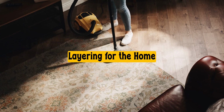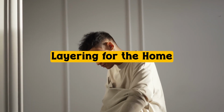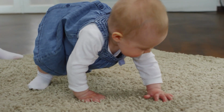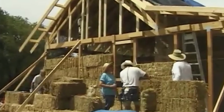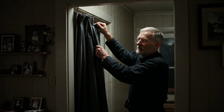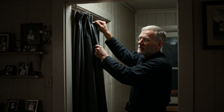Next up, layering for the home. Just as you'd layer clothing to stay warm, the Amish layer their living spaces. Rugs and carpets are placed on wooden or stone floors to prevent heat from escaping downward. Straw bales stacked tightly around the base of homes or greenhouses act as insulation, keeping the cold out and the heat in. Even hanging thick blankets over doorways can create a heat barrier, keeping warm air contained in living spaces.